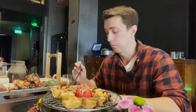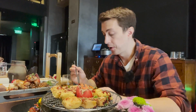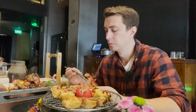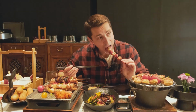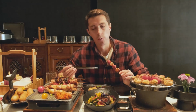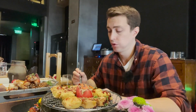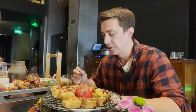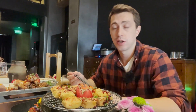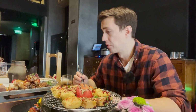Pretty healthy lunch we've got going on here. Let's try some of this chicken after I finish chewing. Not a very good chewer. Slow eater for sure. All right. Oh man, that is some good chicken, very juicy and tender. And I don't know what kind of sauce that is, but it takes the cake for sure.